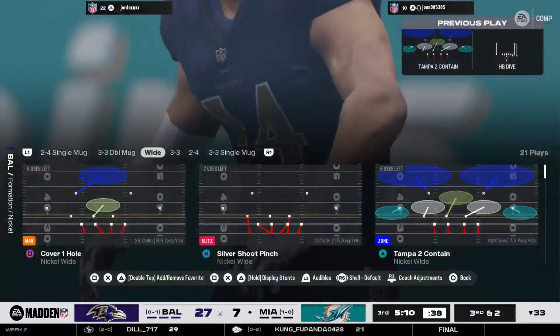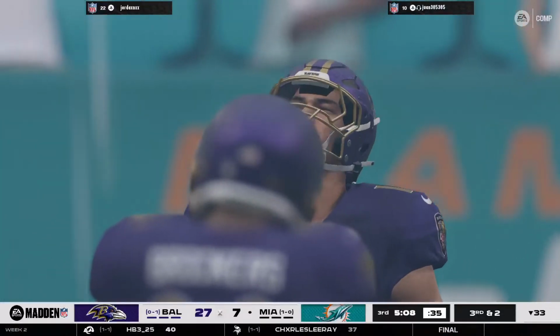Achane on the inside give. Now that's not what the offense dialed up. They stick him for a loss. It's going to be third down.